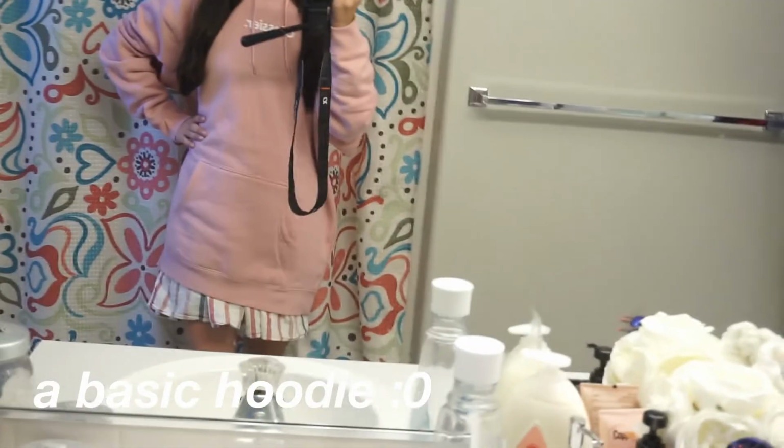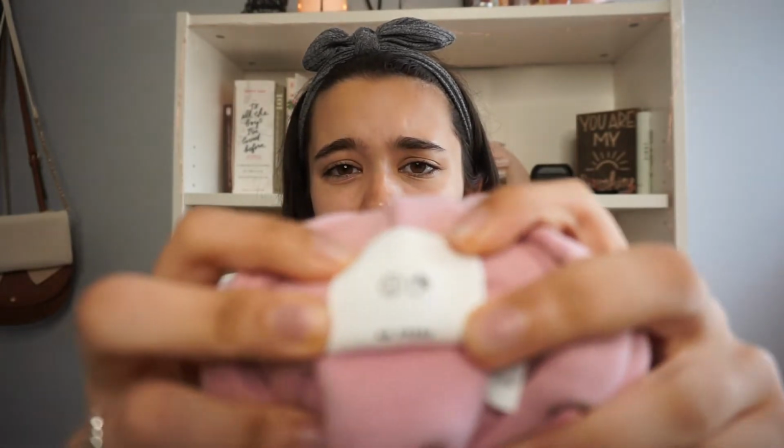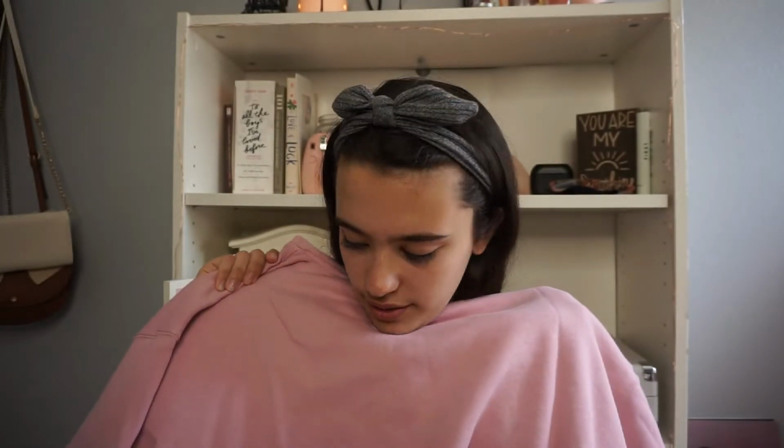It's actually the size of my dress. Perfect size. I love the little tag and everything. It's just so cute, and they even have the little details. Look at that. It's so cute. And I love how these are not the plastic, because I have ones that are plastic and they melt in the wash, and I'm like, what? But it has that on it, and otherwise it's just a pink hoodie, you know?